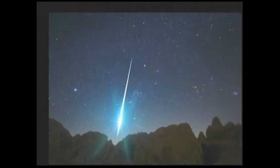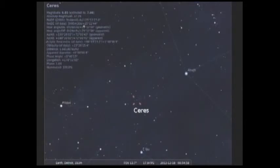On the 18th, just 4 days later, the asteroid or minor planet Ceres will be in opposition. It'll be up all night long, due south. Use your maps because it's going to be a very faint object and hard to see. But if you look at it, you can say, hi, I saw an asteroid last night.